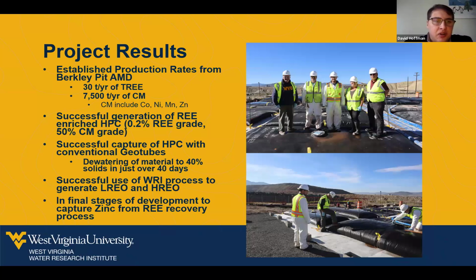So the project resulted in 30 tons per year of rare earth elements that could be generated from the plant, but more critically, they can produce 7,500 tons per year of critical materials, mainly zinc, which would really help the economics at this facility. We had a successful generation of that HPC. It did have a lower rare earth grade, but a much higher critical mineral grade.